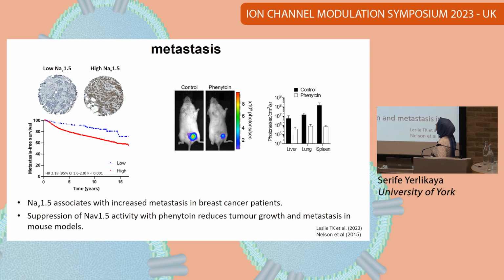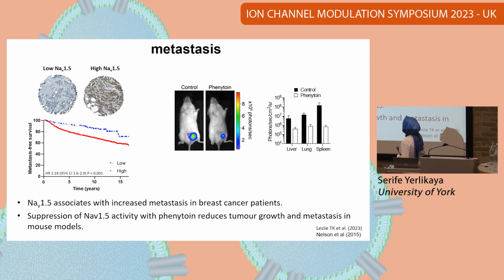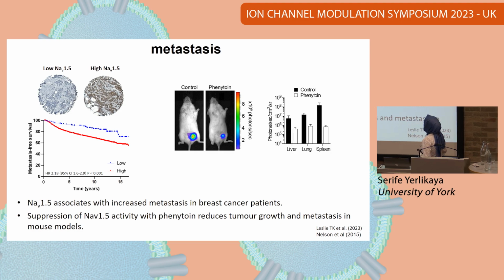And here is another previous data from the Berkenbury lab. You can see here the bioluminescent images of control and phenytoin-treated metastatic mouse models. Phenytoin is a type of voltage-gated sodium channel blocker, and after 4 weeks of implantation, the bioluminescent size was measured from the indicated anatomical sites. According to the result, the tumorigenic liver, lung, and spleen were decreased significantly, as you can see in this graph. So we can say that the suppression of NaV1.5 activity with phenytoin reduces tumor growth and metastasis in the mouse model.